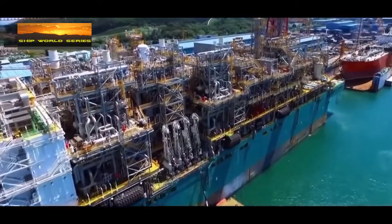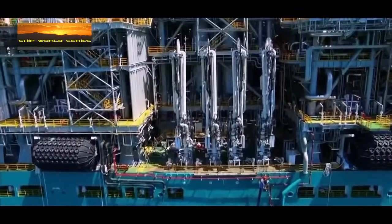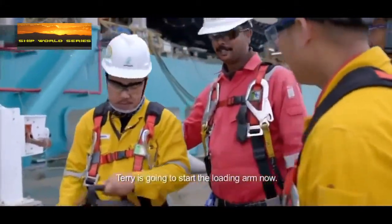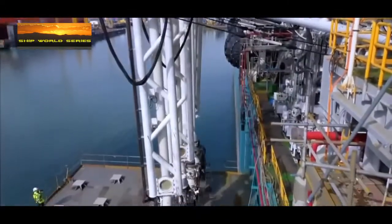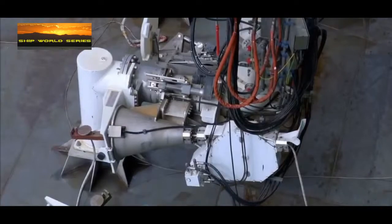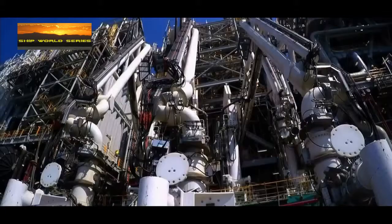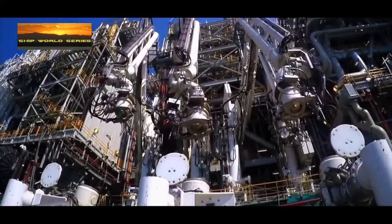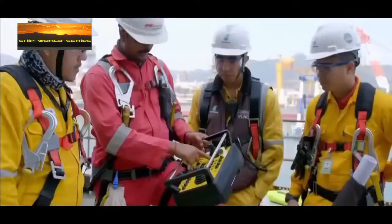One vital part the team has left to do: testing the marine loading arms. Harry is going to start the loading arm now. Within these giraffe-like extensions are pipes that will transfer LNG gas from the platform to another vessel. This has never been tried at sea before, and it's all in the hands of these remote controls.